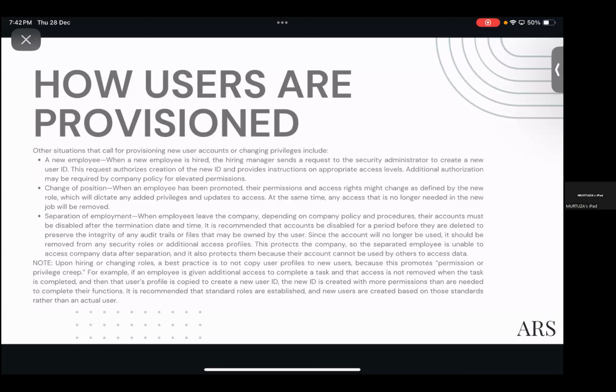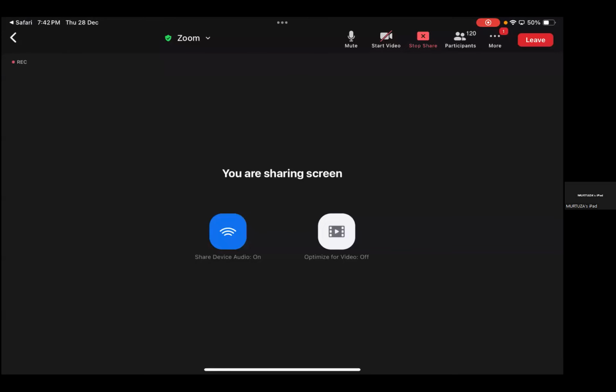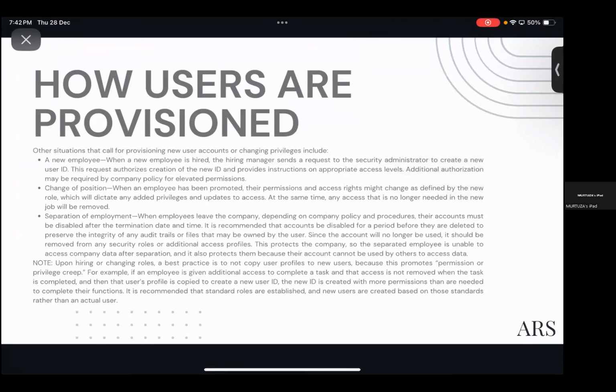So we have to understand some aspects of how accesses are given when an employee joins an organization, what kind of access is given to him, and how his accesses are checked or audited on a regular basis to prevent internal fraud or internal threat. The threat in cybersecurity is not looked at from only one angle, that it comes only from the external. No, the threat can be just as much from the internal.